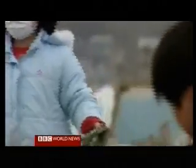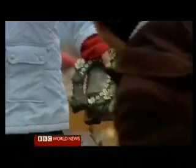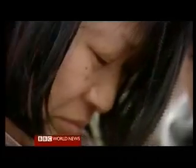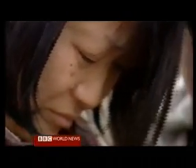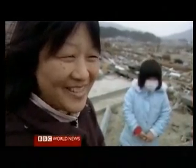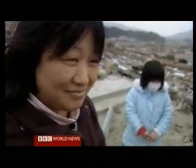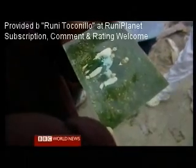In the mud and debris, Sayaka discovered something else. A photo of their father. He was a very good man, her mother says, describing him as the pillar of our family. She went to the morgue today, but still couldn't find his body. Damien Grammaticus, BBC News, Rikuzen Takata.